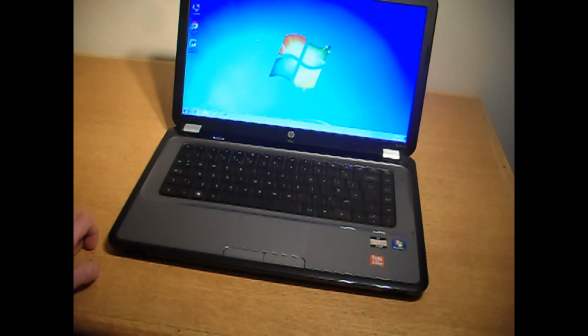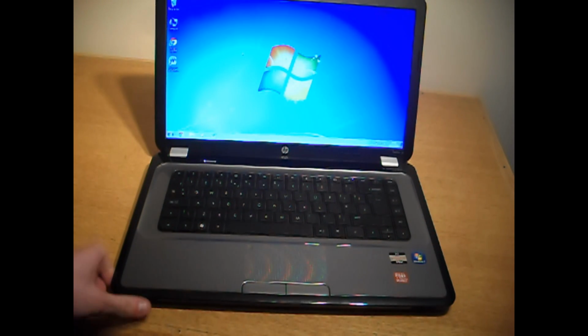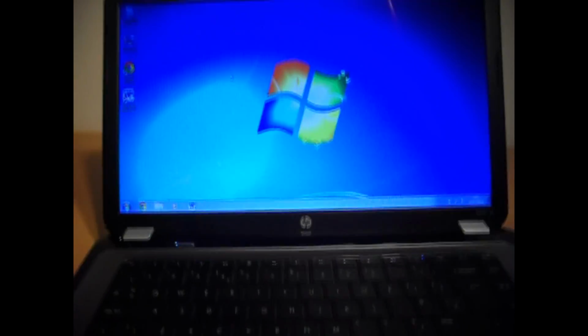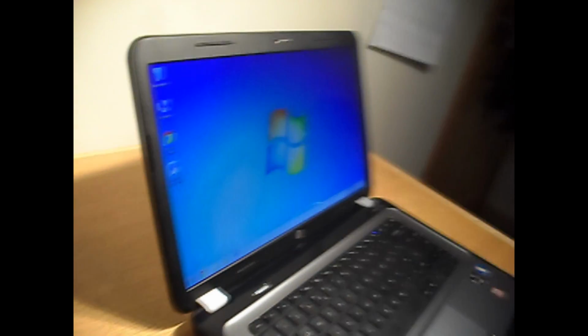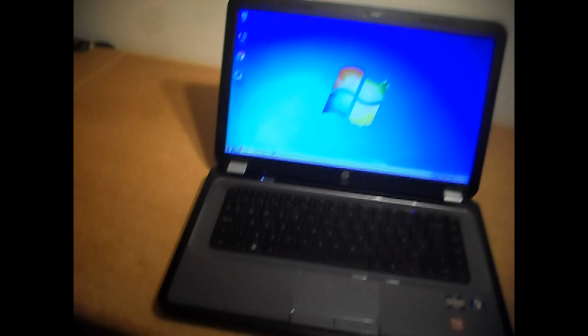The screen is 1366 by 768 resolution, and this is extremely clear and has got great colours. I'll just let you see that. The viewing, you can't really see this on the camera, sorry, but the viewing angles aren't the best, but they definitely do the job. Okay. Again, this is a cheap laptop, considering how good the specs are on it.